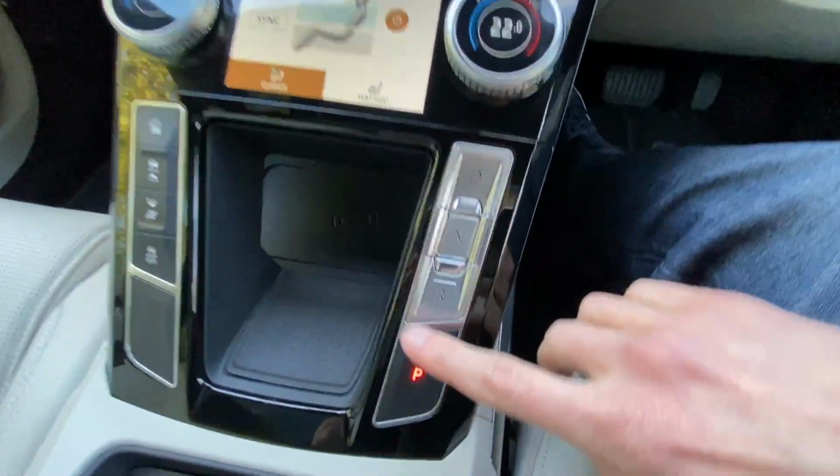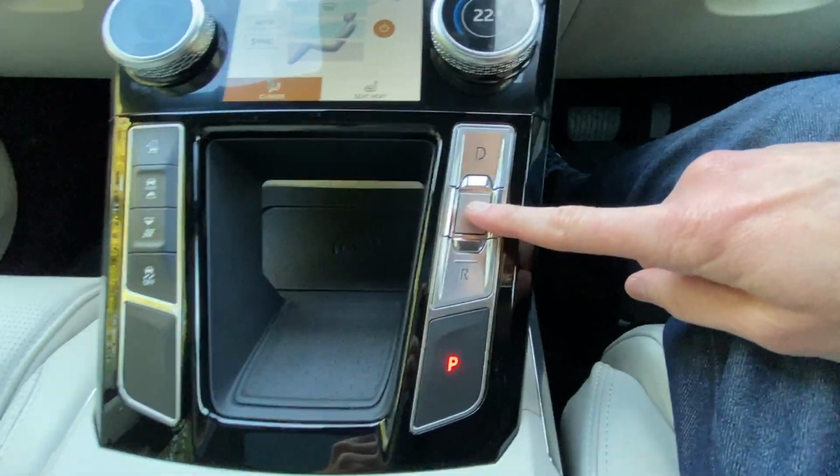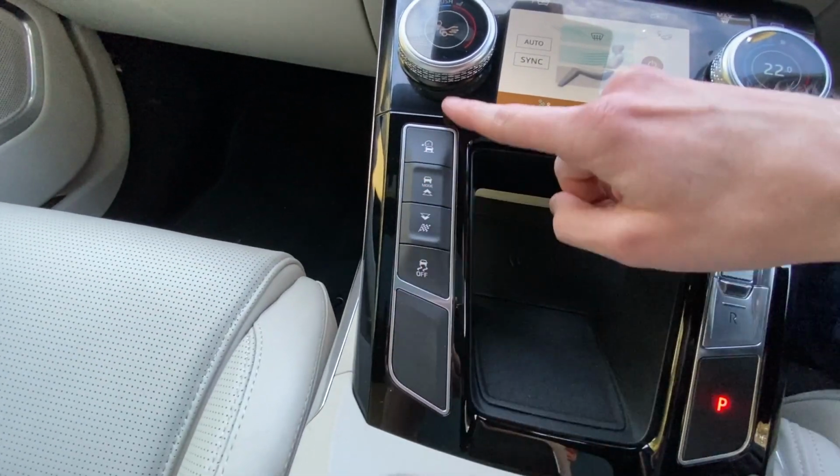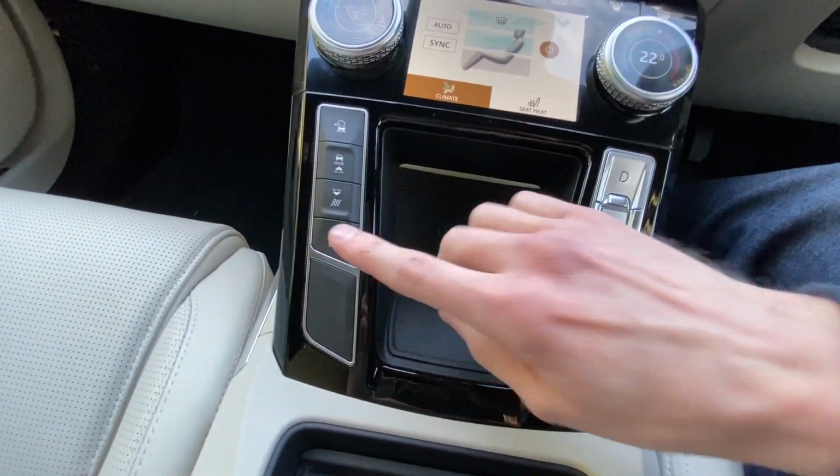And a couple more buttons down here. You've got drive, then you've got neutral, reverse. That's all the different driving selections and park mode. Then different driving modes over here: sport, dynamic, and turn the traction control off.